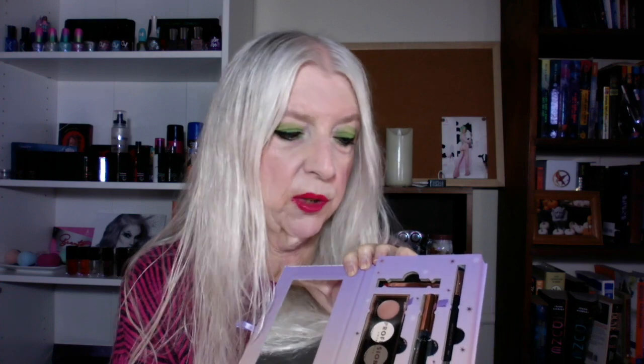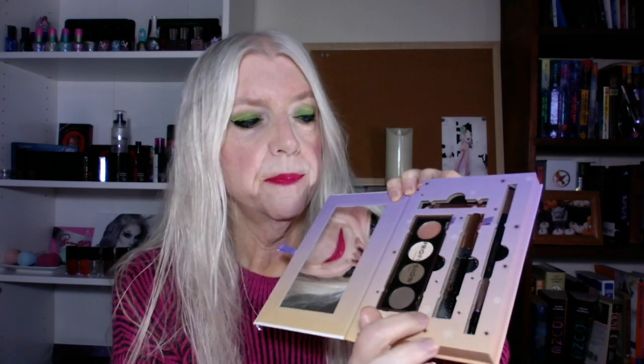So what do you get in this for $18? You get a mirror, you get a small pair of tweezers, you get an angled brush with a spoolie on the other side, you get a brow gel, and you get a palette that has 3 powders and a wax.